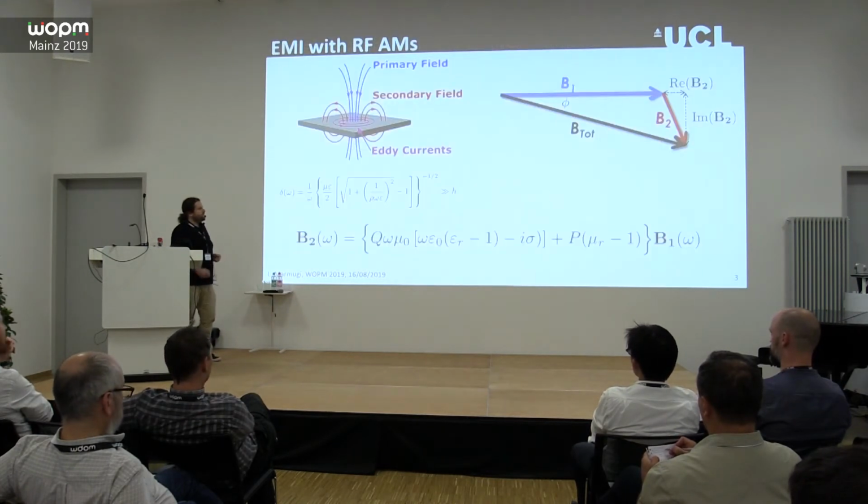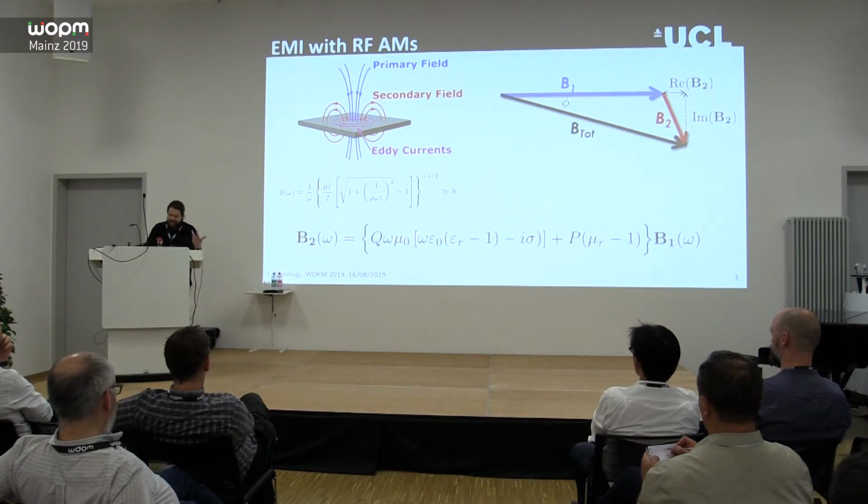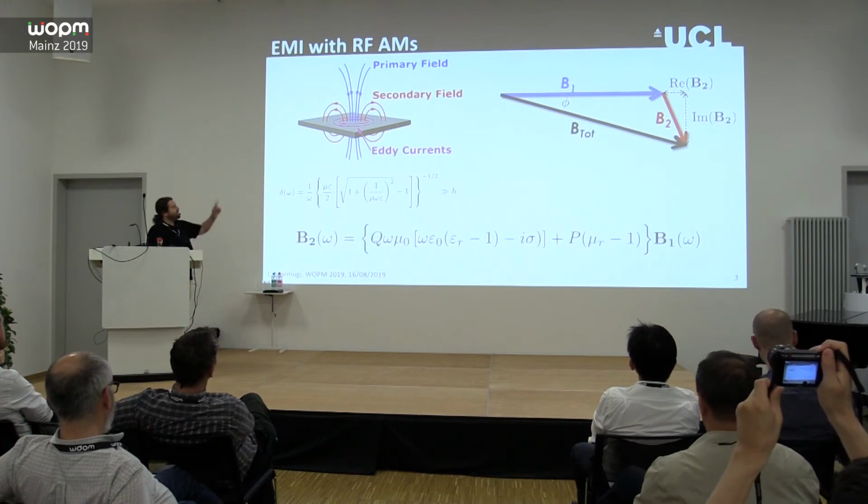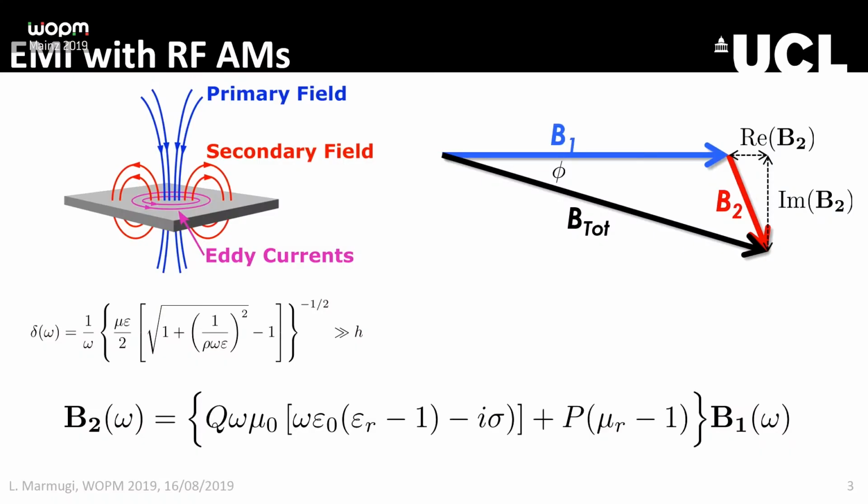So what we've done after this is that the idea, people have already described this, so we'll be brief. We have an oscillating primary field, magnetic field, radio frequency. This induces eddy currents in an object, and we want to detect the response of this object. So contrary to other techniques we've been hearing about in these days, this is intrinsically active. And the key of all of these is that, as you can see, it depends on the electric properties of the object and also scales with the frequency.